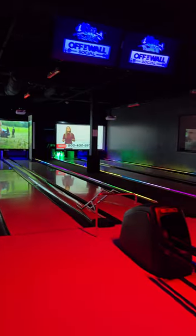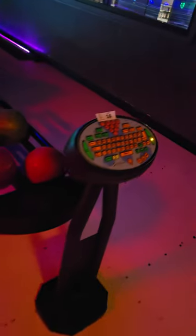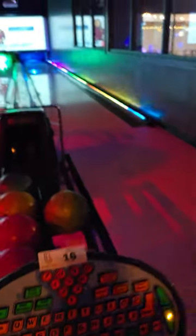You even have a couple of the accessible style ramps that you can use for wheelchair players. Bowling lanes look awesome. There it is.